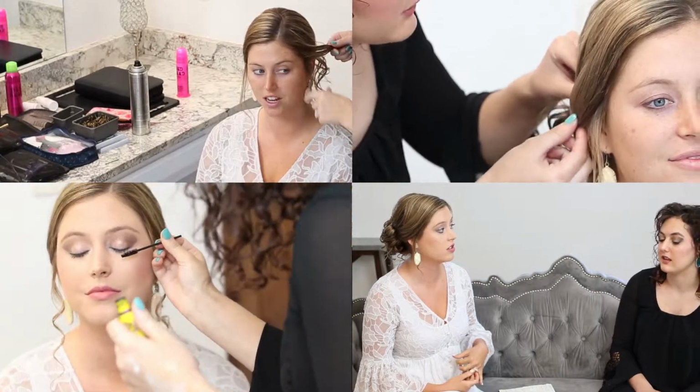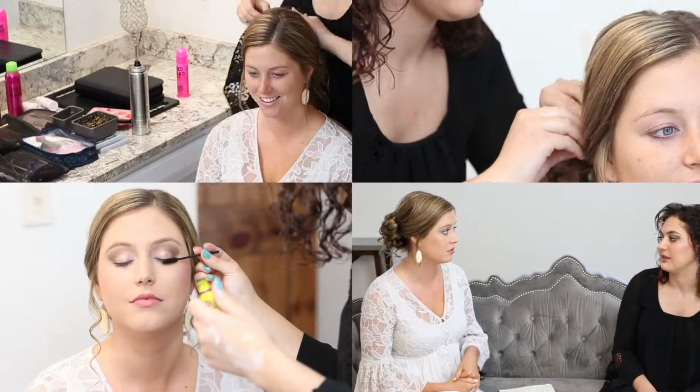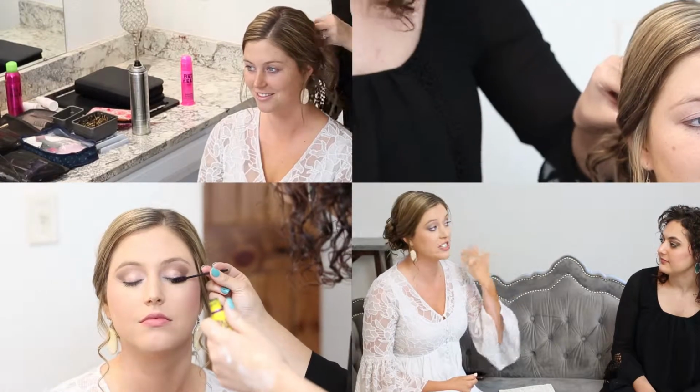I've got tons of different concealers that are color toned to help correct that, to where you don't see it in your pictures. Awesome. And can you do girls of different skin tones?